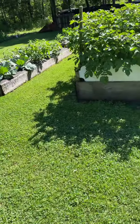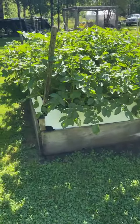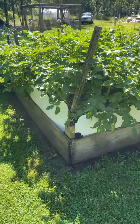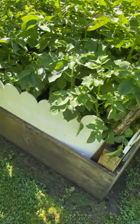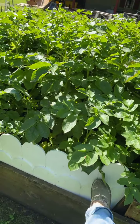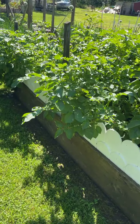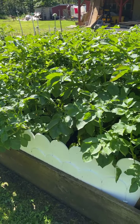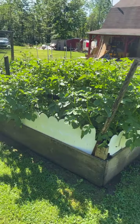All right, now we're gonna go back over here. So we ended with the strawberries. This is our potato raised bed. This was scrap from a carpentry job. And we put it in there, and I made it higher up on the sides, and we put more soil and compost in there. And look at the potatoes.